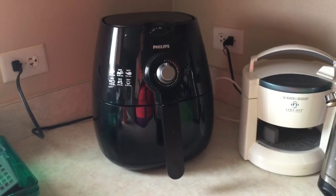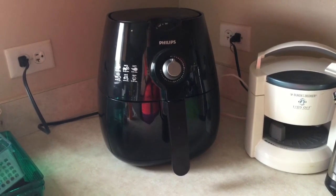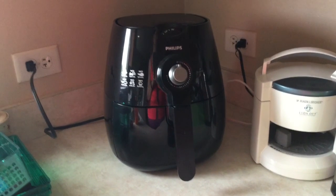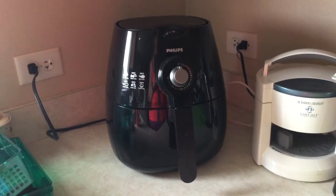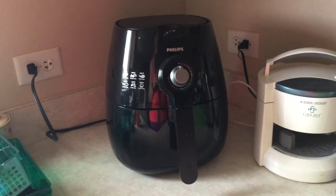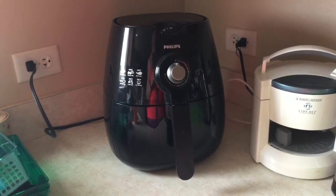Now I'm in my kitchen with one of my favorite gadgets since my weight loss journey. One of the first things I purchased, actually before I had surgery, even just before, was this Philips air fryer. I love this. It is so easy to use and it's so healthy. So that's just some of my picks.